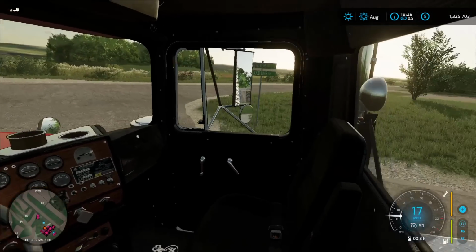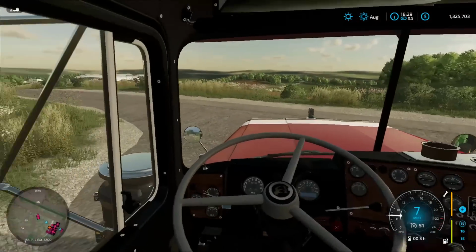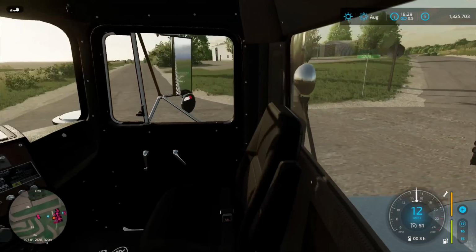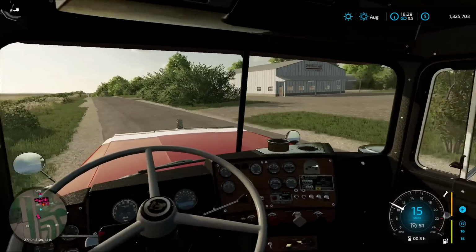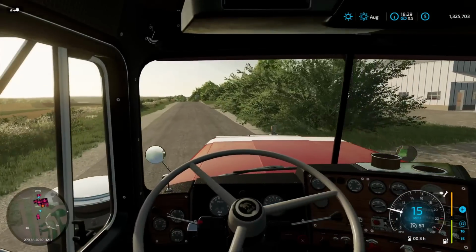I'm going to have to swing this one hecka wide. I like this rear window. This is the one big reason why I like these Max. Really big rear window. Trying not to take out the stop signs there. And, wow, that was honestly a very clean corner.